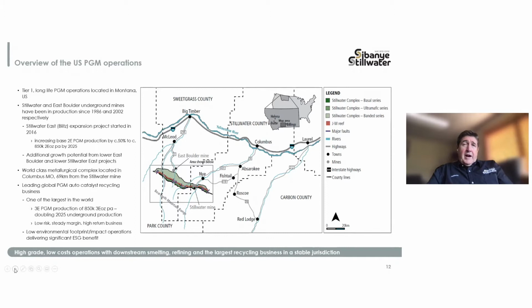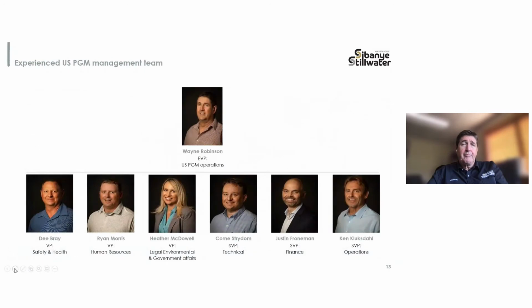The nature of our environment and the surrounding communities compels us to be a leader in terms of our ESG practices, and we'll cover this in a bit more detail later.